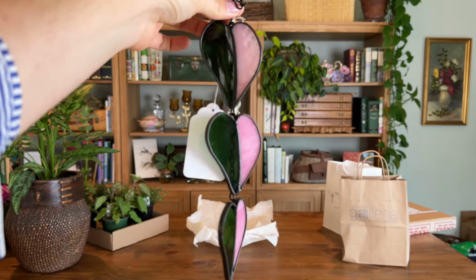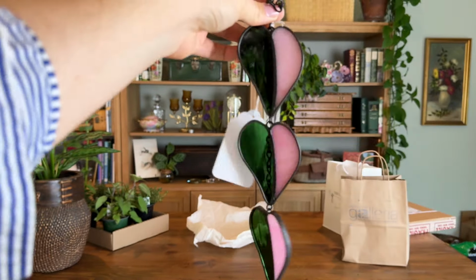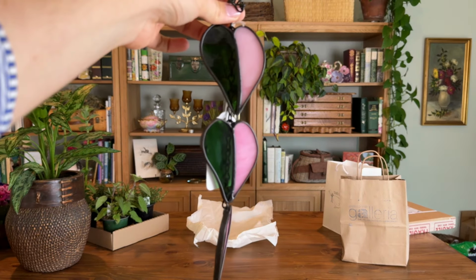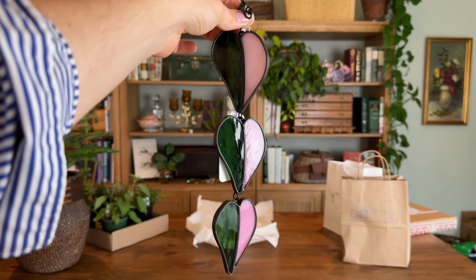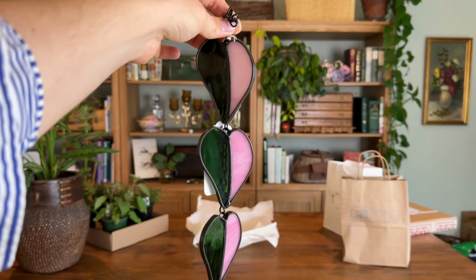But I was actually kind of surprised this was only 30. What was it? 33? 35? 35. But I absolutely love it. And I think if I put it maybe by my variegated rubber tree, my ruby rubber tree, I don't know. We'll see.